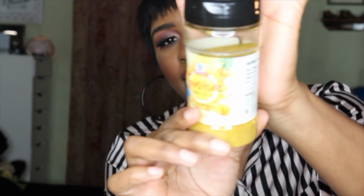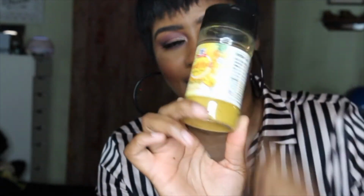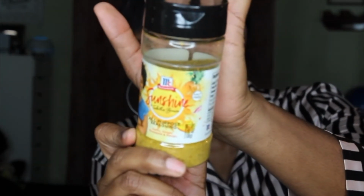I love this stuff, y'all. I've only used it on like my shrimp, my fish, and my eggs. I like to put a little bit of this in my scrambled eggs. It is what it says it is. It's sunshine in a bottle. I love this stuff. Smells amazing, tastes amazing, and I'm glad that I picked this up.